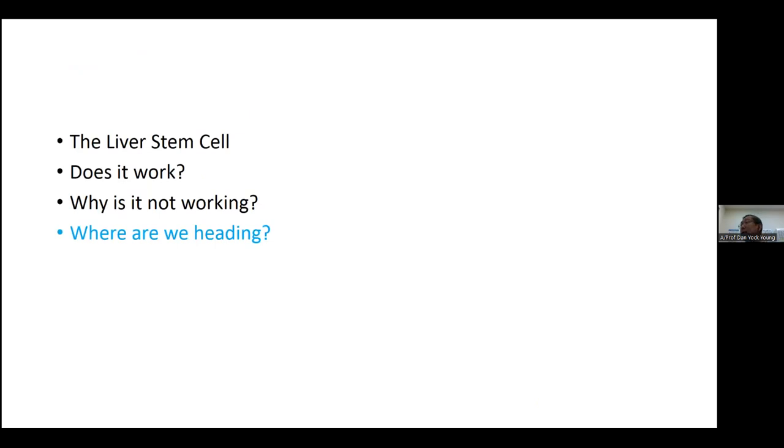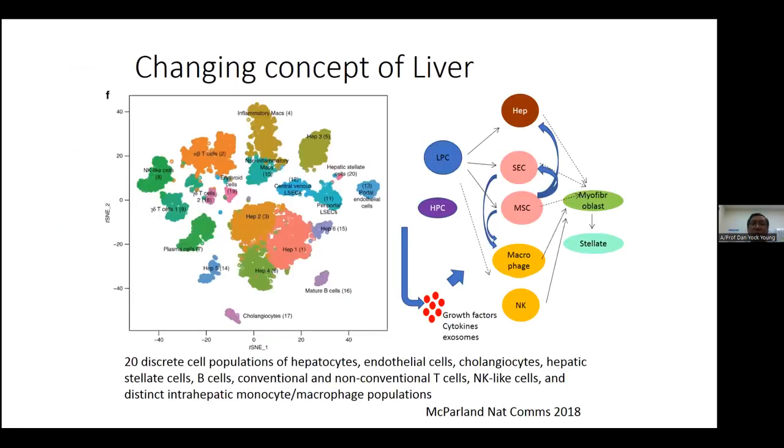So where are we heading next? With single cell approaches, we have started to realize that the liver is more complex than we thought. While we simplistically think that there are 60% hepatocytes and 40% non-parenchymal cells, with single cell analysis we have shown that there are more than 20 discrete cell populations within the liver: hepatocytes, endothelial cells, cholangiocytes, and the whole array of immune cells, T cells, NK cells, monocytes, that we are just starting to understand in terms of what they do in normal physiological function and what happens in disease state when extracellular matrix is deposited in cirrhosis. And all these cells play an important role in creating the microenvironment for normal homeostasis, or dysregulation of homeostasis, which results in cirrhosis.